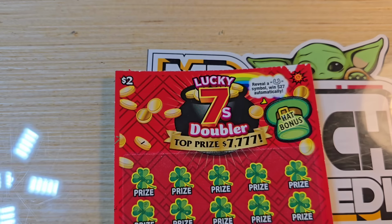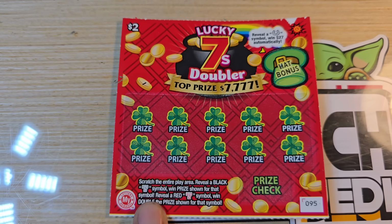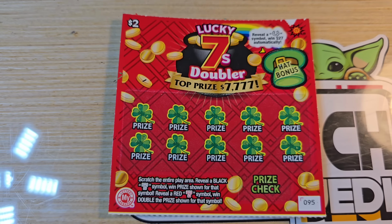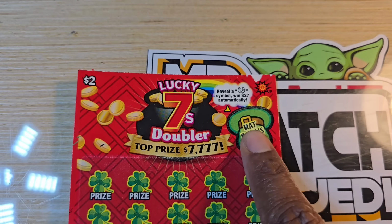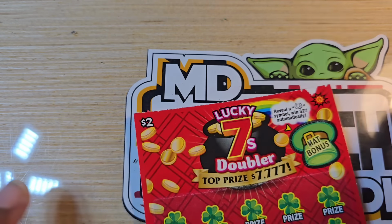Okay, next up we have the $2 version. Kind of the same thing. On this one we're looking for 7 symbols to win the prize. Get a red 7 symbol, it is double the prize. And up here, if you get a horseshoe, you win $27. Odds on these are 1 in 4.02.